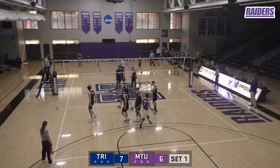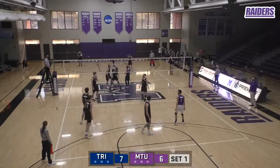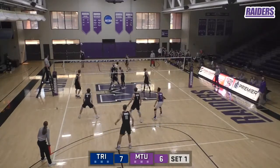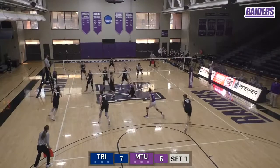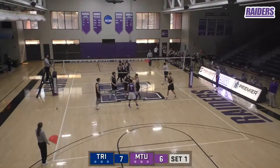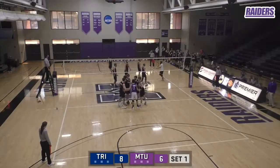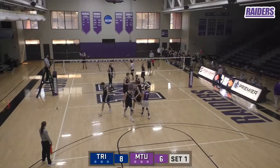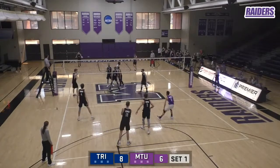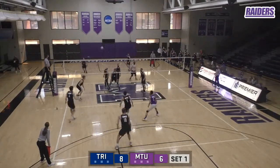Raiders now trail 7-6 with Signs at the line to serve for Trine. A float serve, and Matonis wasn't ready for that set. He's laughing. Looked like the set was a little low, a little miscommunication there between him and Layden. No harm, no foul. Looks like they're laughing it off.